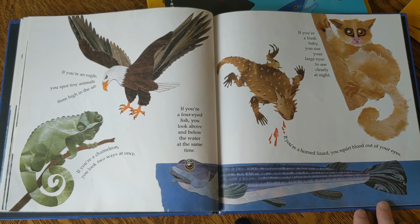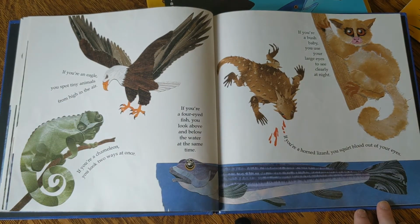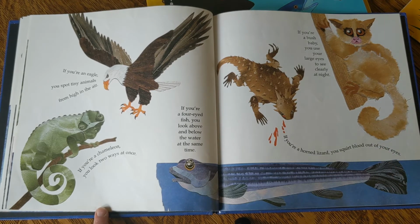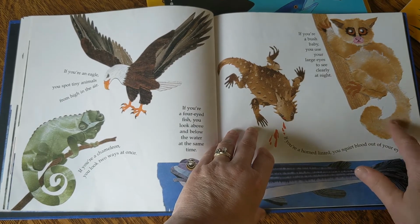Okay. If you're a four-eyed fish, you can look above the water and below the water. If you're a horned lizard, you can squirt blood out of your eyes. Ew! And if you're a bush baby, you can use your eyes to see clearly at night. So he must be nocturnal, this one.